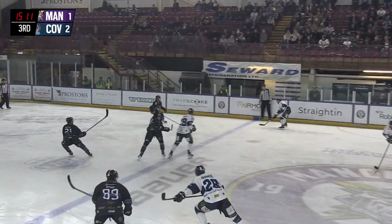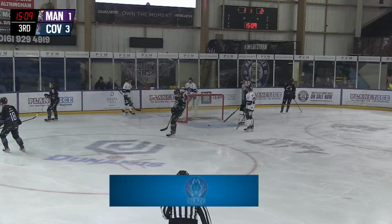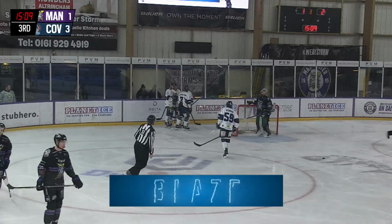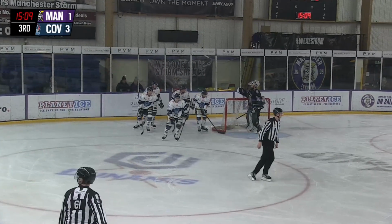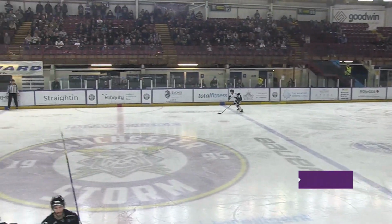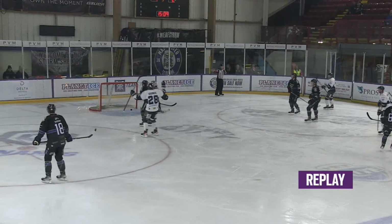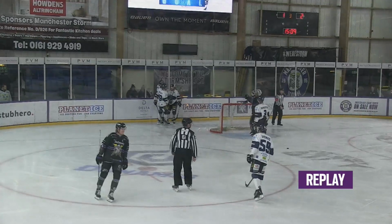And again, that has to act as a wake-up call for the Blazers. Oh, it has! A wonderful slap shot for Brady Norris. An absolute bomb just inside the blue line. And the Coventry Blaze have got their 2-goal lead back. A howitzer. So we look at this again. Space to get into the zone, and it bore a hole through Brodeur.